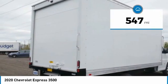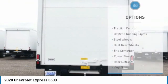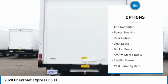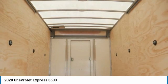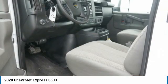This vehicle has less than 600 miles. Here are some of this vehicle's great options: traction control, daytime running lights, steel wheels, dual rear wheels, trip computer, power steering, rear defrost, vinyl seats, bucket seats, AM/FM stereo radio.